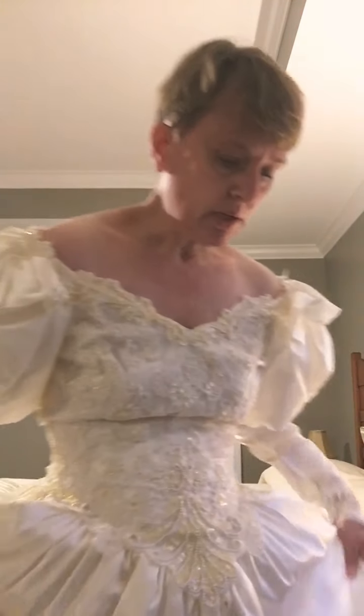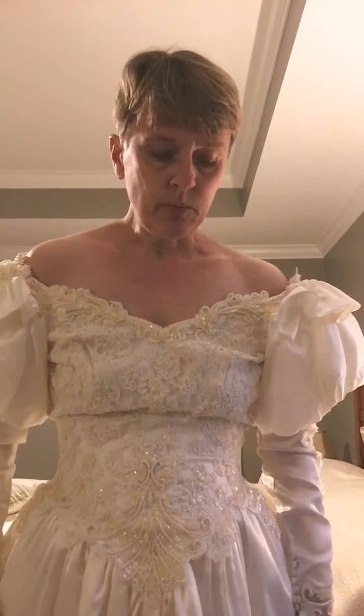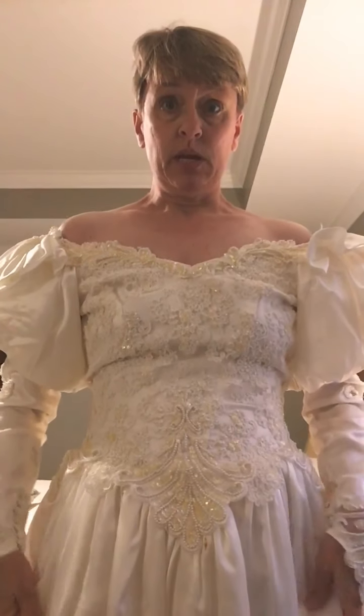But I knew as I walked down the sidewalk that something was wrong. Okay, you should know that the dress is a little bit long on me, but I thought with my heels that it would be okay. But it really wasn't. I really should have had it hemmed.